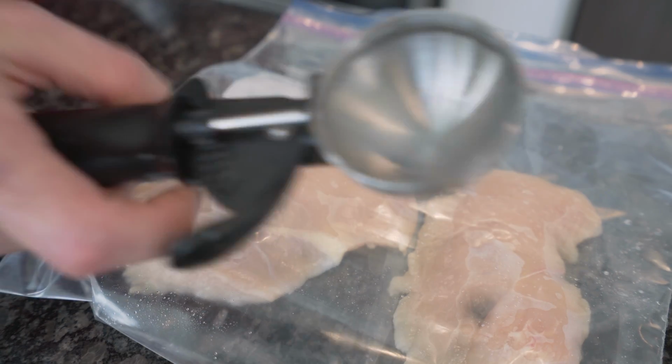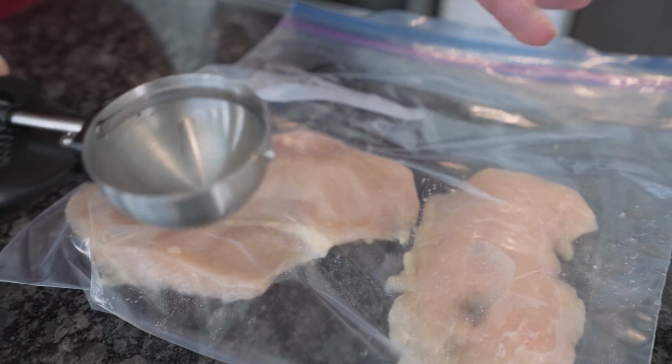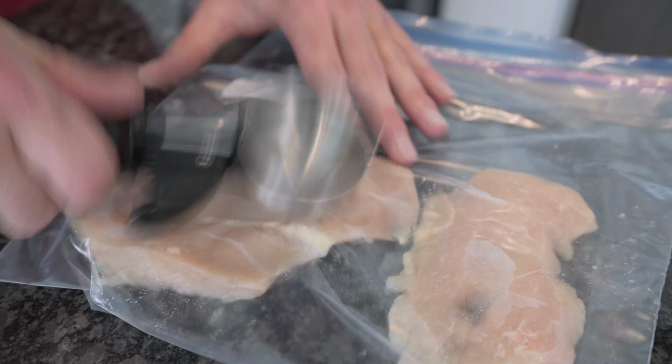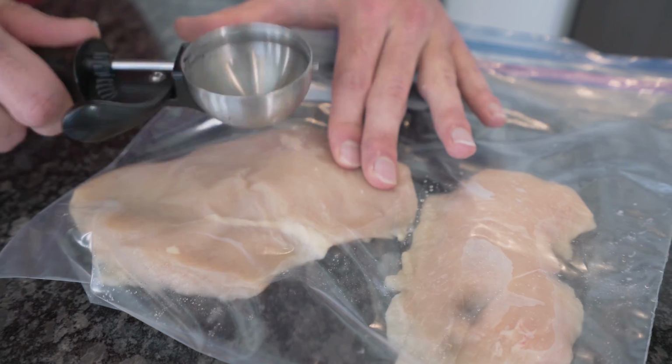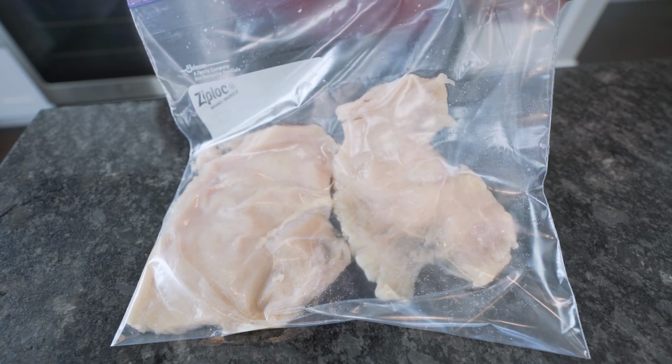So just get your bludgeoning tool of choice and go in here and just hammer it out a little bit. Not too hard, you don't want to tear it, but you just want to flatten it out, make it thin, but like how you're gonna be after following the anabolic diet. And once you pound them out, they should be much thinner, but much bigger, just how we want it.